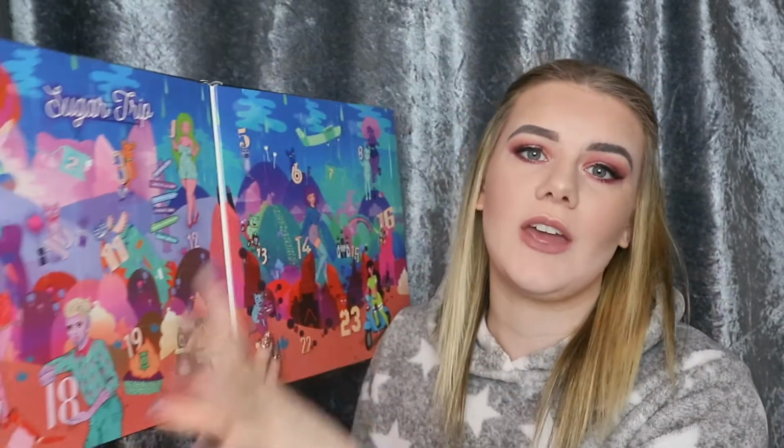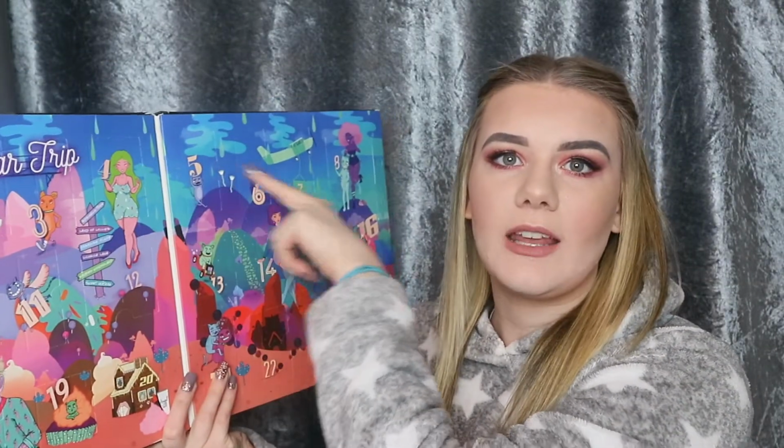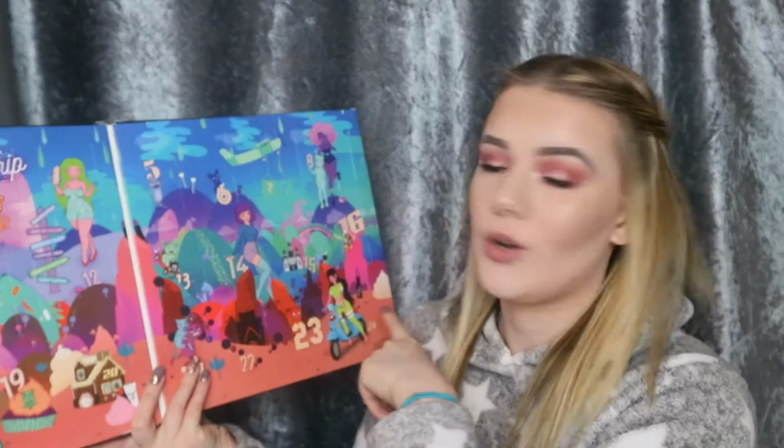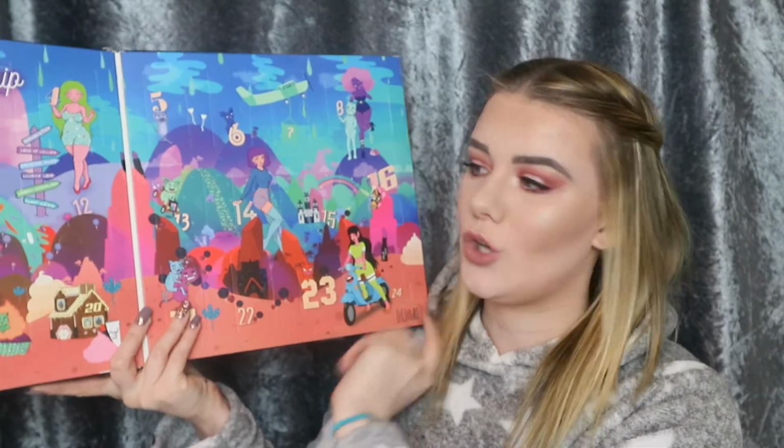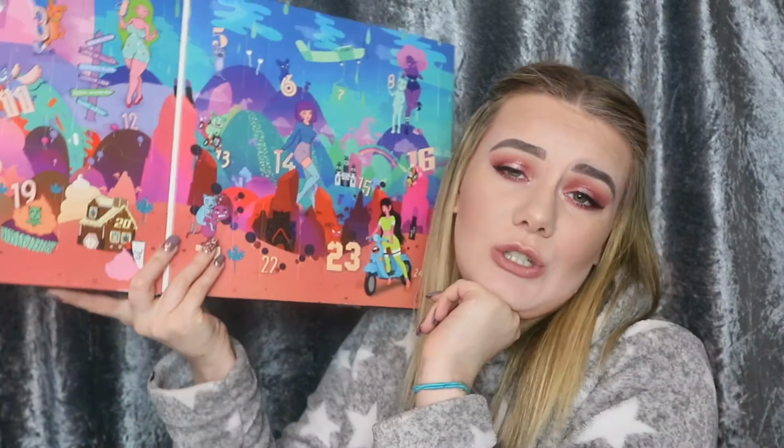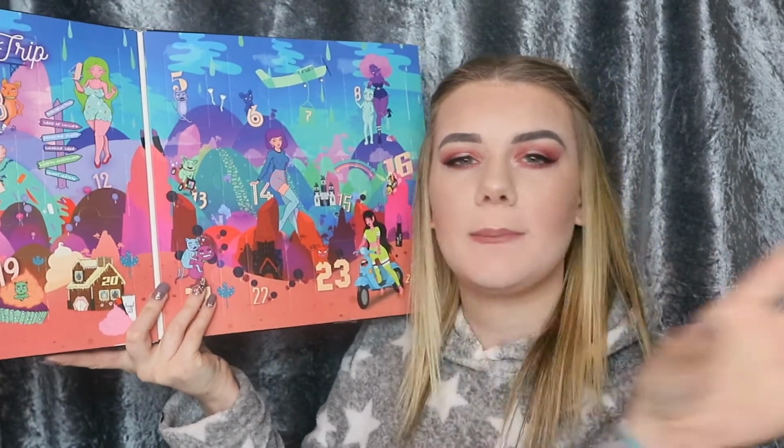All the doors, I have noticed, go in order from left to right. There are 3 rows in here and it goes up to 24, so you don't get a little surprise on 25, which is a little disappointing. I'm just going to shut up now and get on with it. So I'm going to open door number 1.